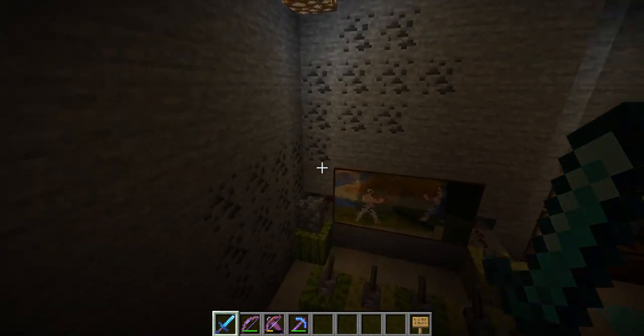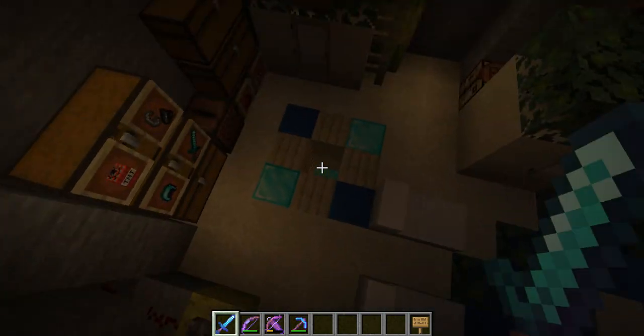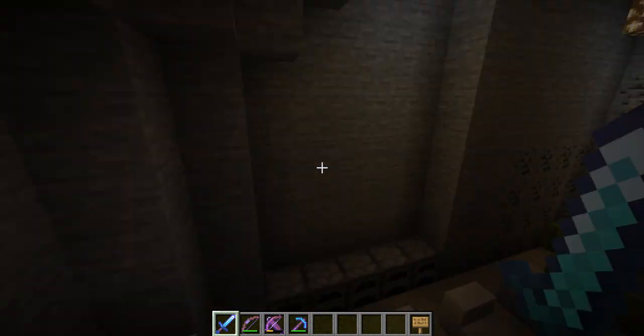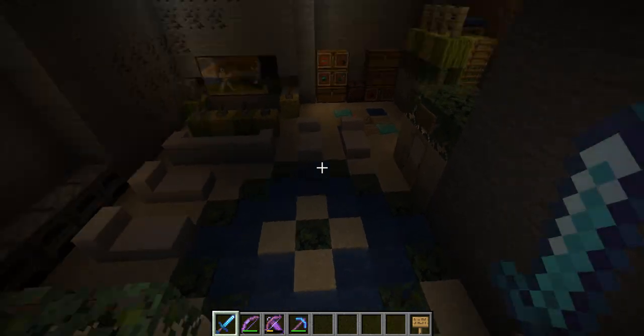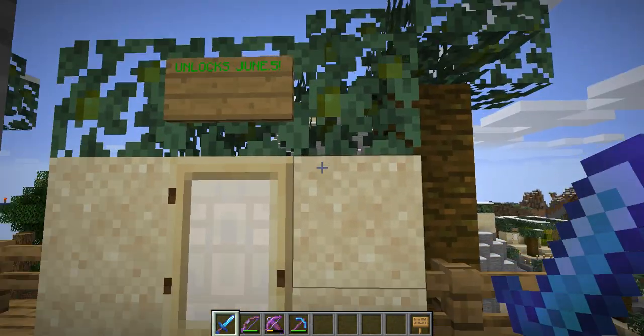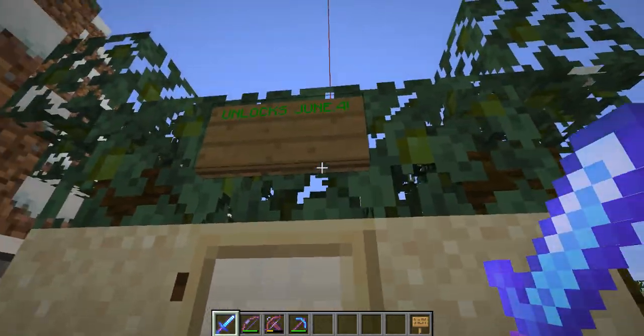So yeah guys, that's pretty much all for the cave. There's nothing down in the event room, so that's why I'm not going down there, because there's literally zero things updated down there. Although I am going to start doing free item room 4. I'll be doing that soon, in the next few days.